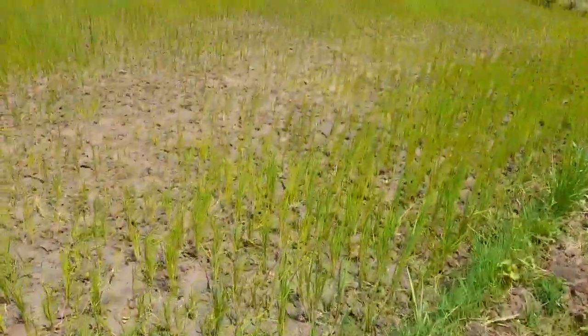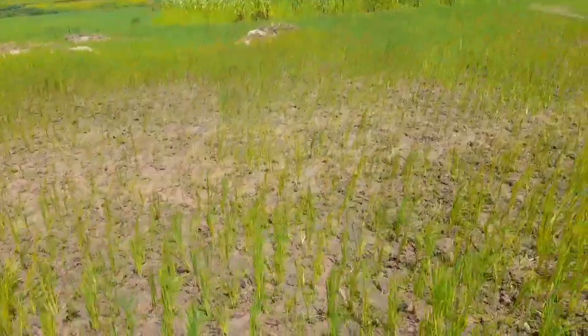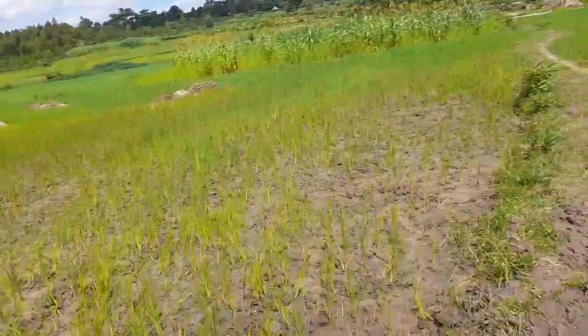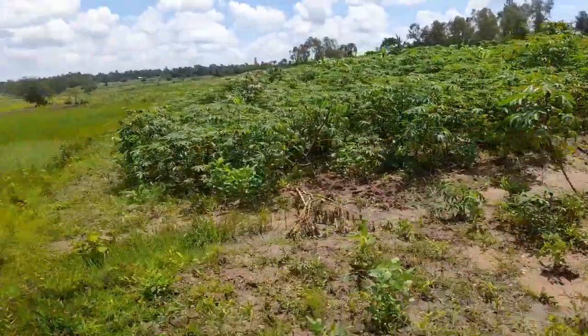So people are still planting rice. We used to grow rice here, but man, I don't know what's happening to our soil. Guys, any advice, please? So this is cassava.